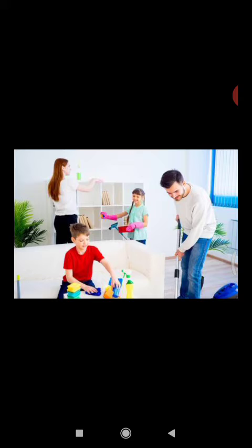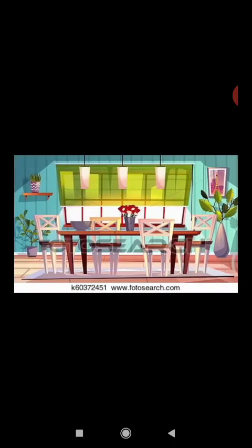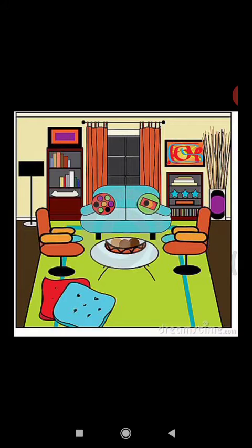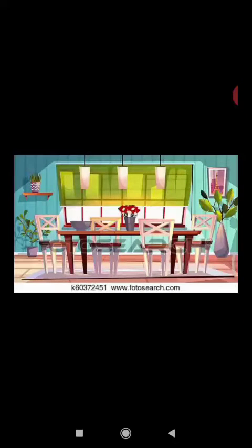Students, we have also learned about the rooms in a house. Can you tell me, students, which rooms we have in our house? Ma'am, dining room, bedroom, kitchen, bathroom, dressing room, and living room. Very good, students. We have also learned that dining room is that room where the whole family take food together. Bedroom is the room in which there is a bed where we sleep.